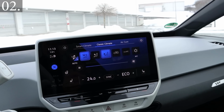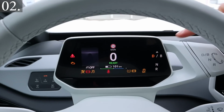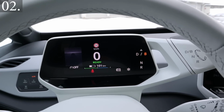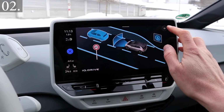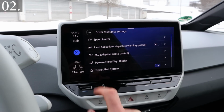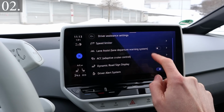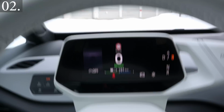The last thing, when I want to drive, of course I want to drive in B, so I have to do the gear selector twice, and I have to turn off lane assist, because where I drive, lane assist is almost more dangerous than without it. So I always have to go into assist, those 3 dots, and turn it off. And then I can finally go.